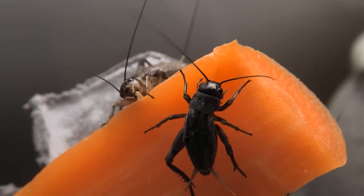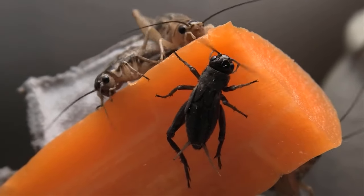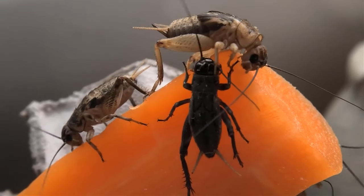Now crickets have good amounts of amino acids and other nutrients, but they're low in calcium, vitamin A, D, E, and they have an inverse omega-6 to omega-3 ratio compared to most wild insects anyway. So this is why we gut load our crickets to improve the nutritional quality and fill in those gaps before we feed it to our bearded dragon.